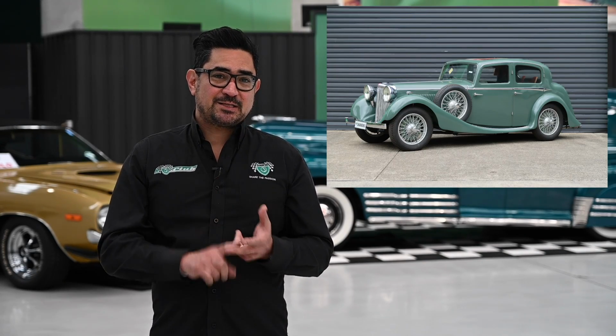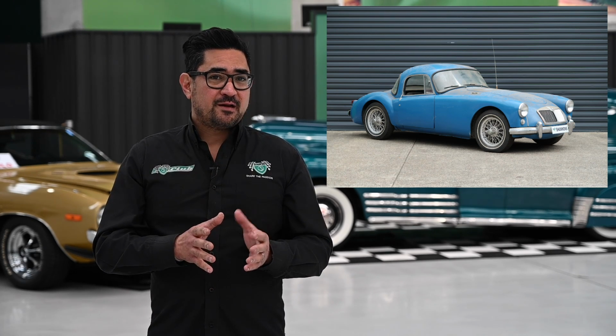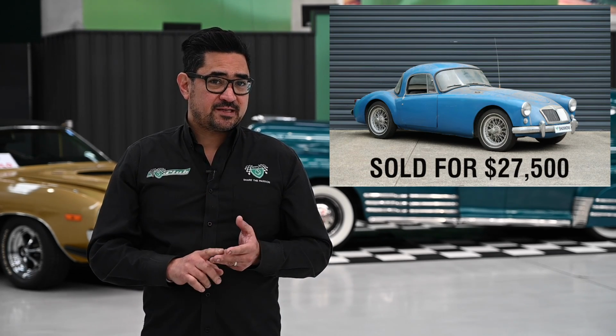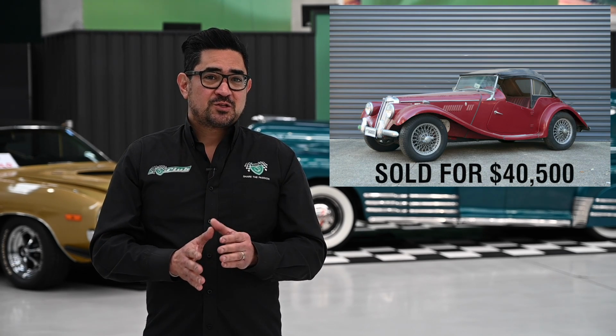There are 3 great projects on offer from Sydney also. The SS Saloon, the MGA Fixhead Coupe, which is quite a rare offering and desirable today, and also the MGTF 1500 Roadster project. All 3 had good interest right through the auction, with the bidding on all 3 finishing strongly: $18,500 for the SS, $27,500 for the MGA Fixhead, and $40,500 for the MGTF 1500. So 3 great results for project cars.